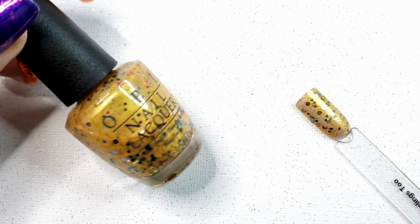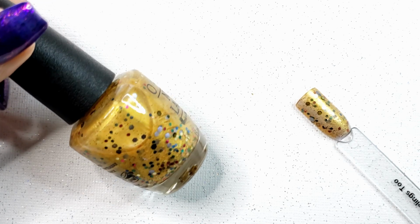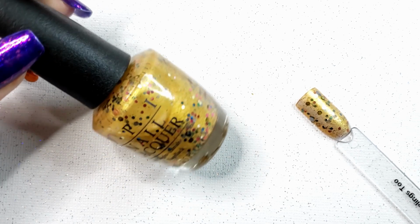Now, I posted my little haul from Polishpick on Instagram stories, and I got like 5 or 6 people being like, why? Why did you buy that? Why did you buy the pineapple polish? And the answer is because I needed it. All right, this was not about wants. This was about needs.